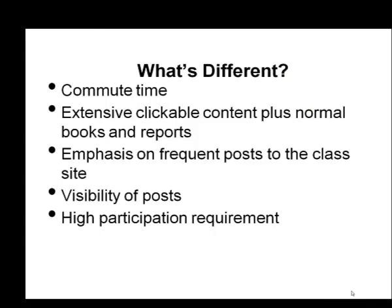We do have a couple of books assigned, and of course in those cases you use them in the traditional way. There's a big emphasis on frequent posts. You're going to need to be online almost every day for a little while looking at the course website, which will be quite extensive and designed for Blackboard so that it gives you maximum utility, but you're going to have to be looking up there to see what people are saying, not only about what you put up there, but also your own comments and people's reactions to what they put up there.